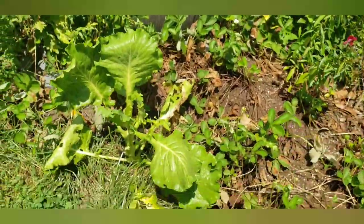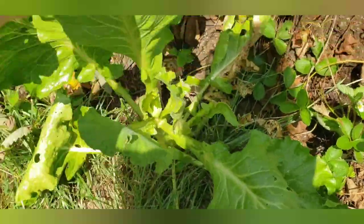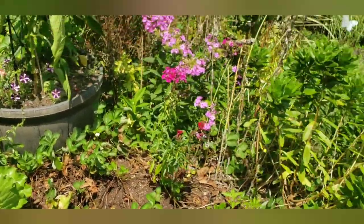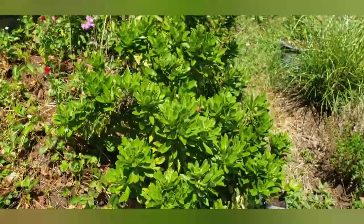And I think we're getting ready to end the tour. Oh, I wanted to show you this collard. I had dropped some seeds, and this was one that I did not pull a few months ago, and it's been doing great.